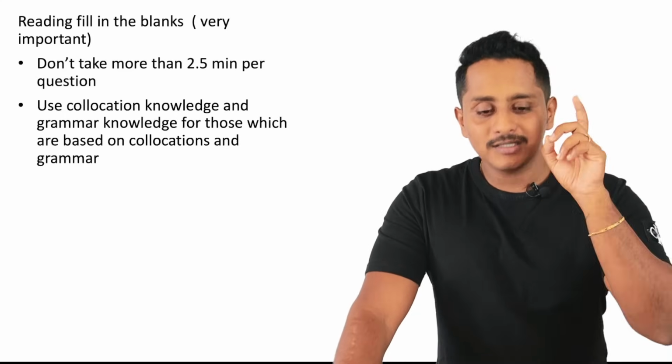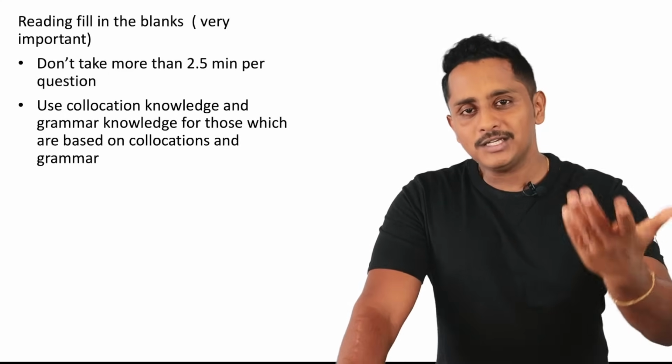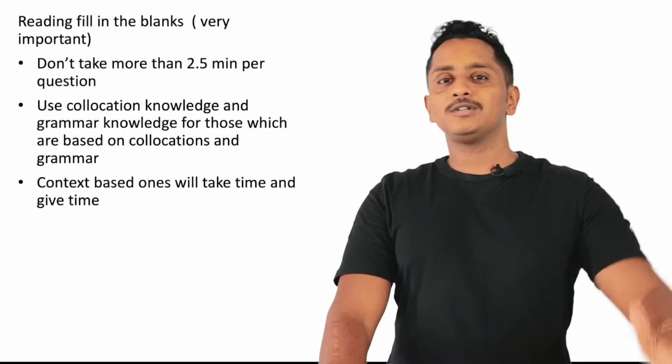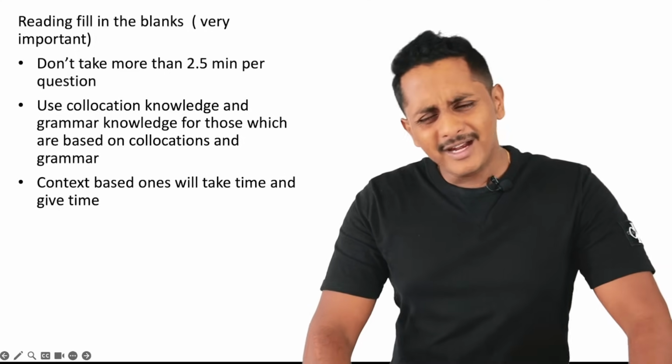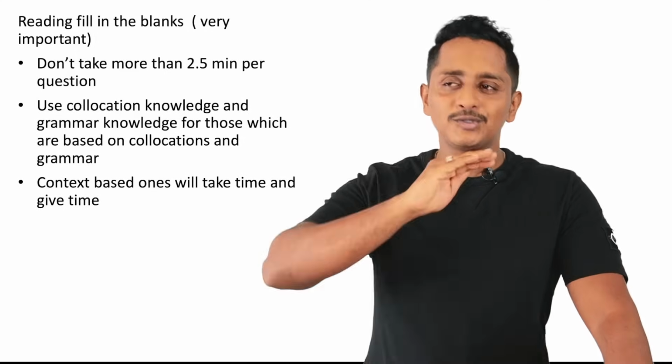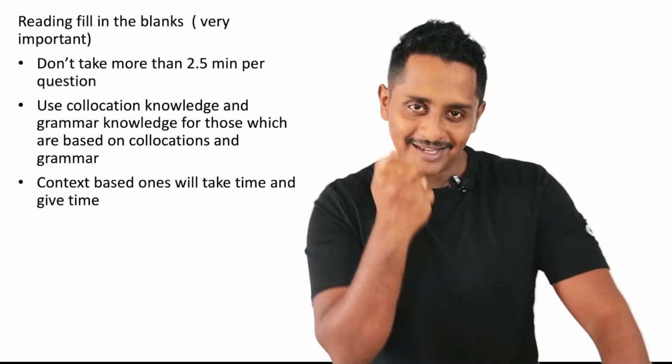Use collocation knowledge and grammar knowledge for those which are based on collocation and grammar. For those which are not based on that, you need to read, find the clues and then solve, which is context based. It's going to be time consuming for context based. It's okay, we have this grammar inculcation method.